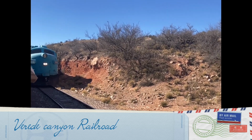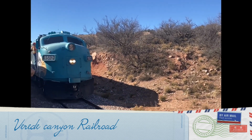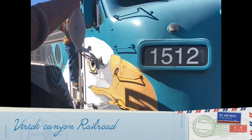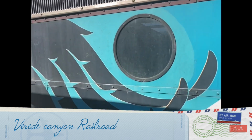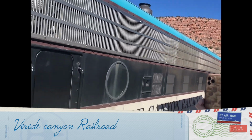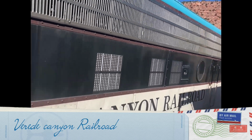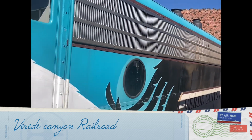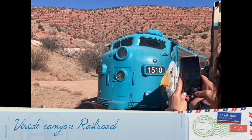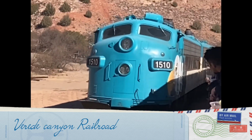Built by General Motors Locomotive Division in 1953 for the Alaska Railroad. Let's give a big hoop and holler for Jason and for Hayden. Both these guys are from Kansas City, Missouri. All right, these engines are 1500 horsepower.